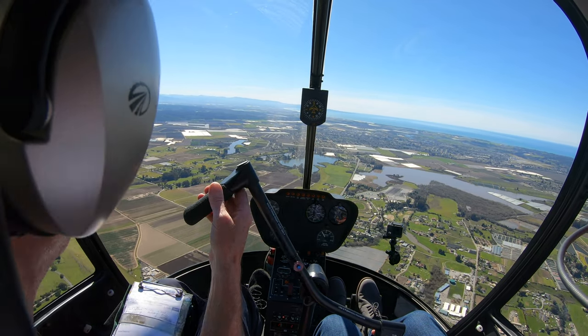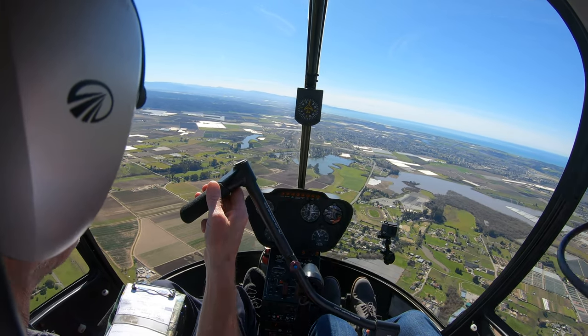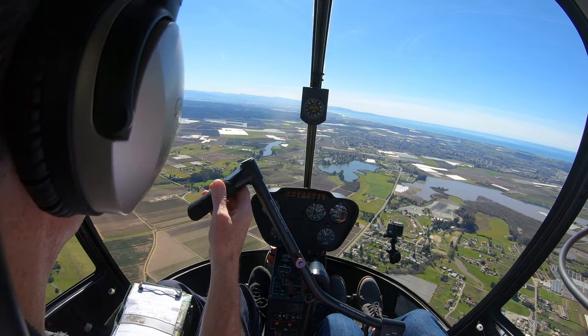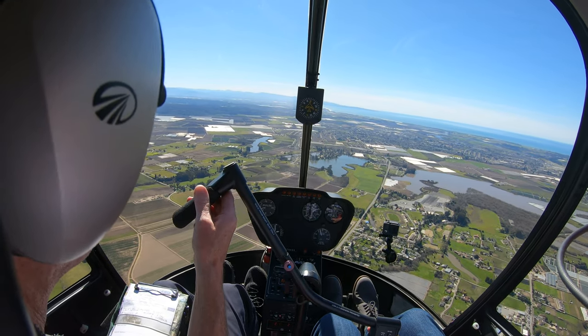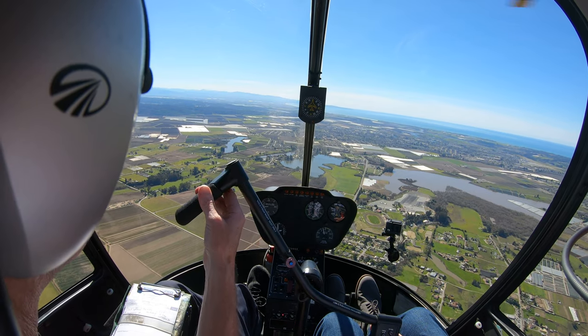So I'm going to create the three scenarios. My heading is now looking at Moss Landing. That's pedals. And there's 40 knots already. I don't want to descend too much because I'm going to slide right into it immediately. There's 35 knots, pedals. Still sitting here.